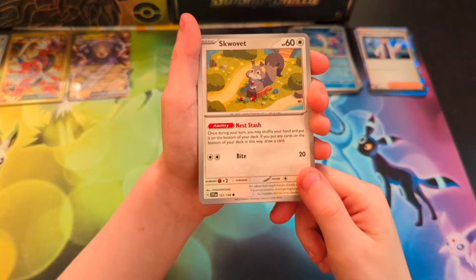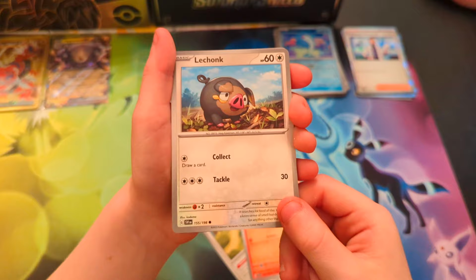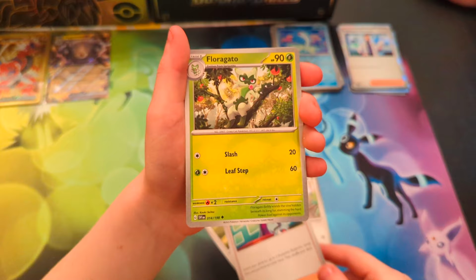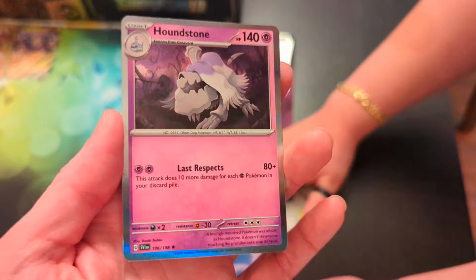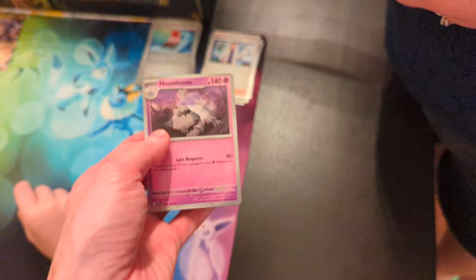Sharkadet. Lechonk. Starly. Oh, it's Jacq. Floragato, oh. Experience Share, Reverse Holo Magneton, which looks really nice, Reverse Holo Energy Search, and a Houndstone winning that pack battle. We each won one. That's pretty cool. And Houndstone, also one of the new Pokemon, evolved from Greavard.